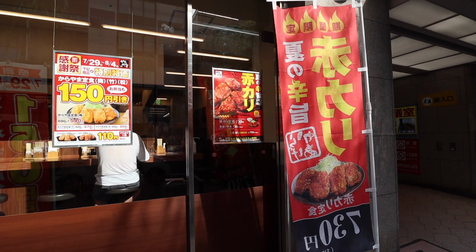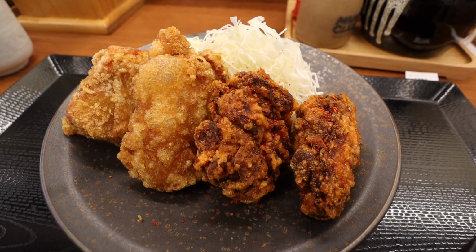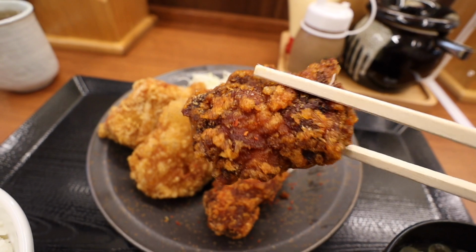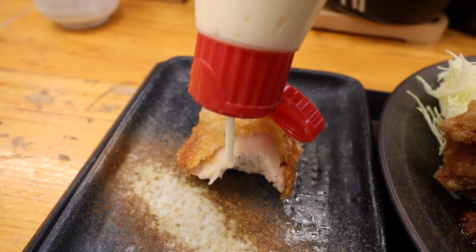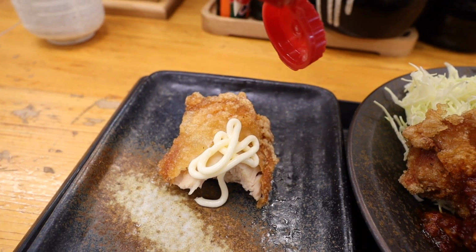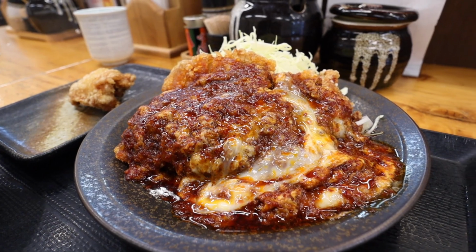Most of the time they have seasonal flavors for the Karaage. Last time they had a spicy Karaage, and at the time of recording they have a demi-glazed Karaage. The seasonal flavors can be a hit or miss, but what can't miss is the mayonnaise. Just drizzle it into the Karaage. Amazing. Now it is time to try the spicy chicken.